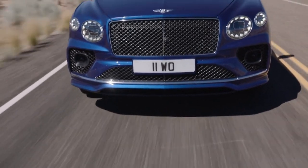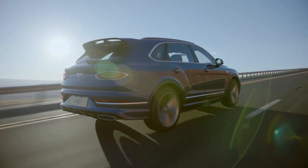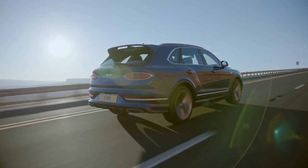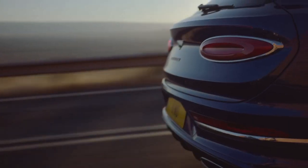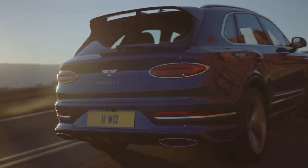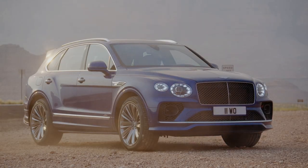In production since late 2015, the Bentley Bentayga received its much-deserved makeover in June 2020. The British automaker revealed the updated Bentayga Speed model. The ultra-luxury SUV continues to be a superb alternative to the Rolls-Royce Cullinan and the sporty Lamborghini Urus.